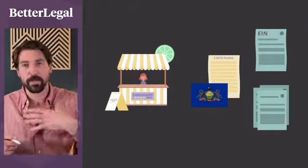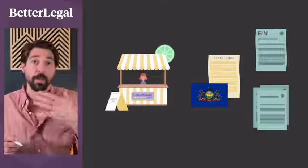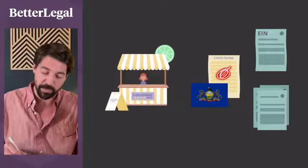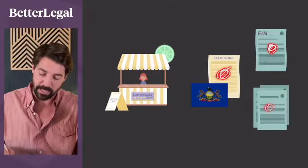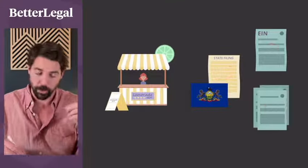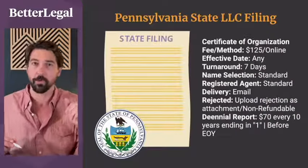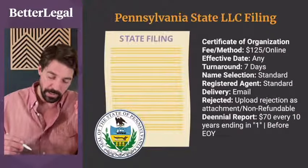We consider the necessary items to be what is necessary to open a bank account for a business. That is the state filing with the state, EIN with the IRS, and the legal documents that you handle on your own. So the state filing, EIN, and your legal documents are the holy trinity of what you need to open a bank account in the state of Pennsylvania.